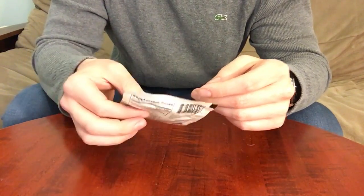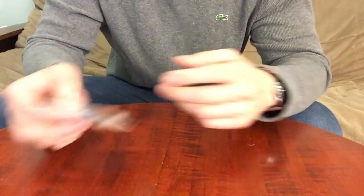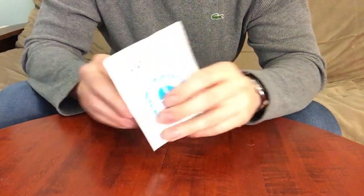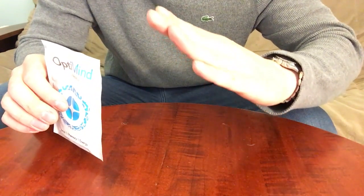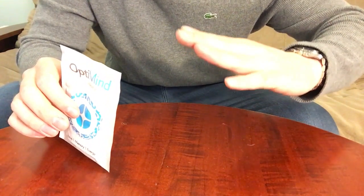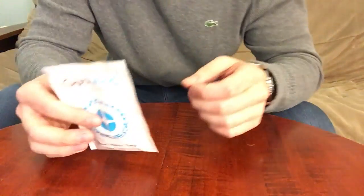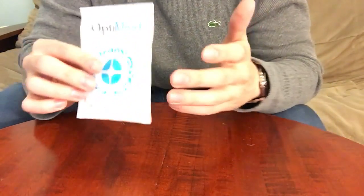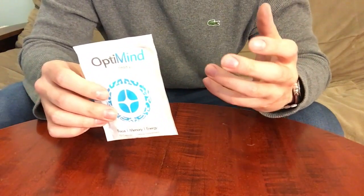You'll drink it, and you'll get a big crash at the end of the day, and you'll feel lethargic, you'll feel tired. I don't want any of that. The effects of OptiMind seem to taper off, so you're not going to have a bunch of energy and then just crash. It's very simple. You get energy, and then over the course of the day, it really starts to taper off, which is what I wanted out of a nootropic, and what I think a lot of people want out there.